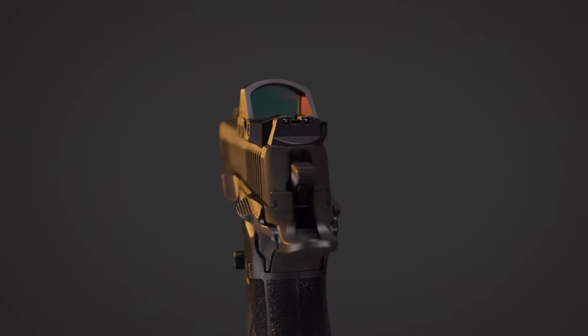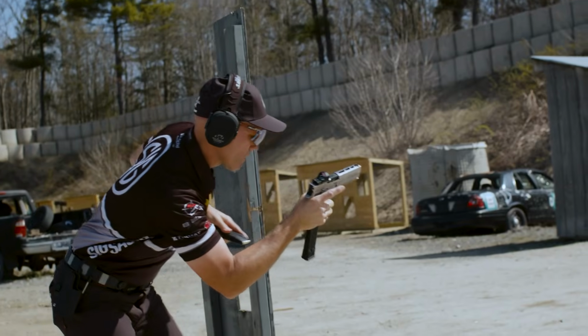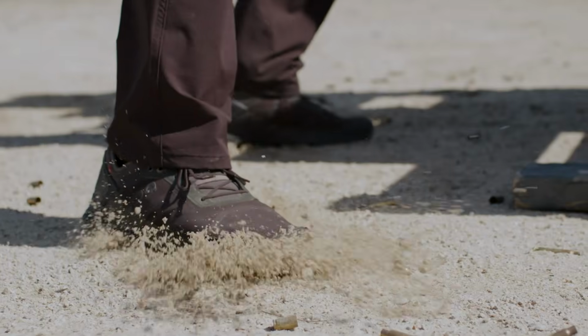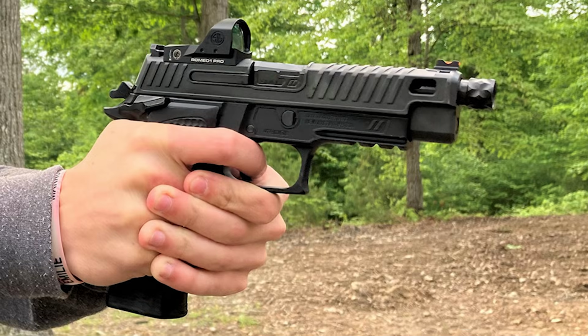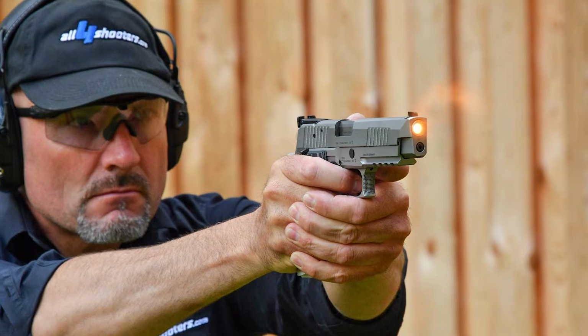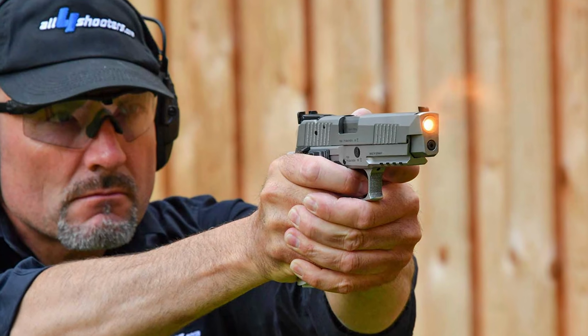It's not flashy, it's not trendy, it's just a proven performer built for serious shooters who demand control, consistency, and rock-solid accuracy. The P226 isn't just number one on this list. It's number one in the hearts of those who know what performance really feels like.